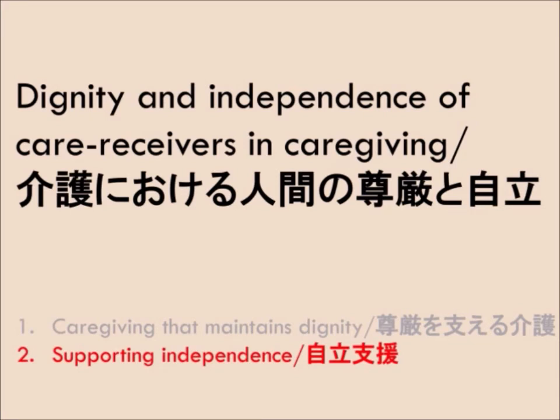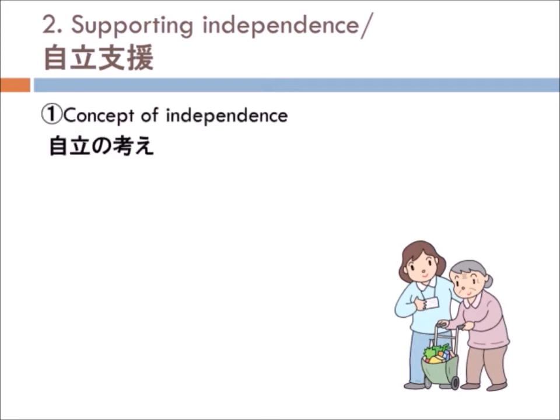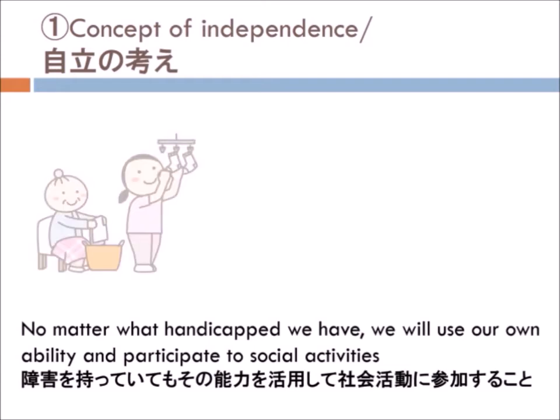Section 2. Supporting independence. Supporting independence is one of the philosophies of the Japanese style of caregiving. In this section, there are two topics. 1. Concept of independence. 2. Self-determination and self-selection. 1. Concept of independence. No matter what handicap we have, we will use our own ability and participate in social activities. Then, what is the concept of supporting independence?